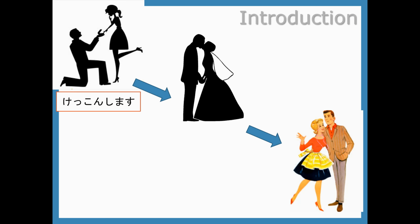結婚します. This word means to get married. So we can say 結婚します. Someone will get married in the future. And we can say 結婚しました. Someone got married. Like we just had the ceremony. What about after that? In English, we say a person is married.